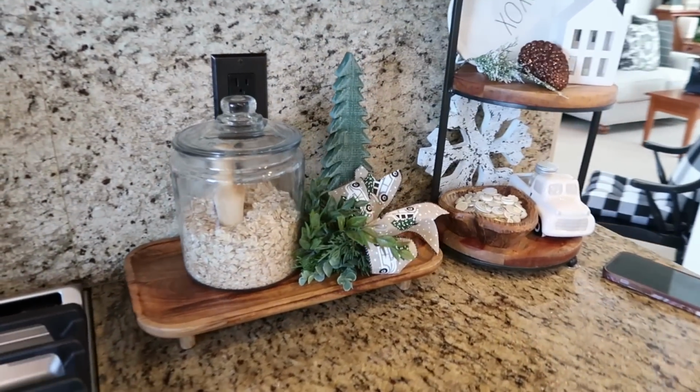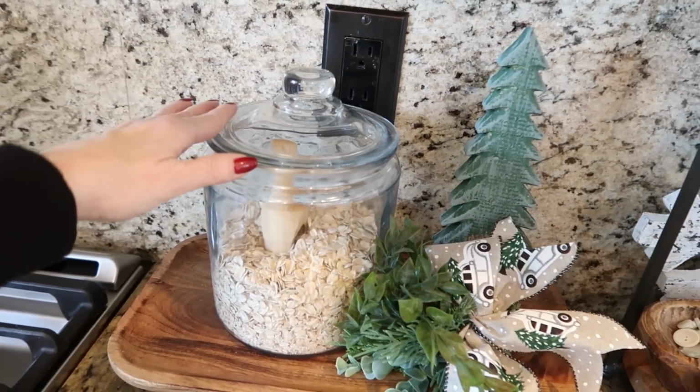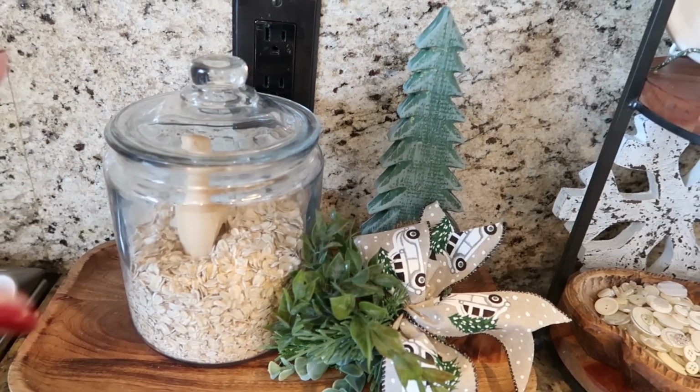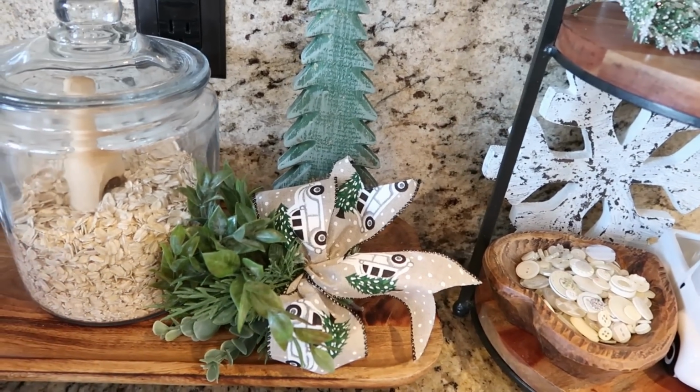And then on this side, I have a little display here with a canister of oatmeal. I've bought a couple of these canisters from Walmart, and I use them all over the house. They're great to decorate with, and they're really great just to keep things fresh. And I just have a display here on this wooden tray.